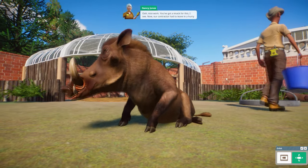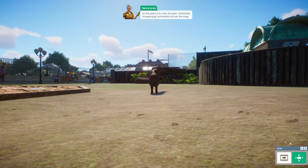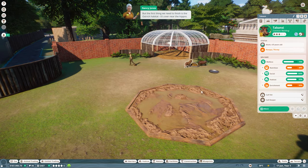Now, our contractor had to leave in a hurry, so this place is in a feral state. Unfinished thingamajigs and what-sits all over the shop. But the first thing we need to finish is the ostrich habitat. It's over near the hippos.